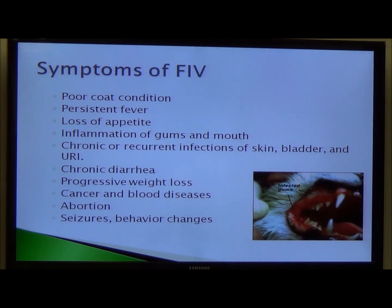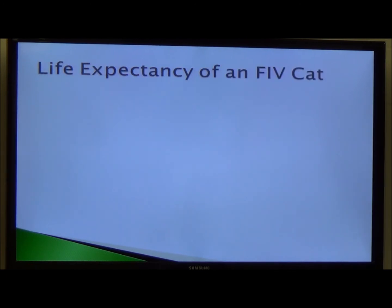Bladder infections, upper respiratory infections, chronic diarrhea, weight loss, cancer. I forgot to mention something. This virus also likes to reproduce in the nervous system, so sometimes we can see some seizures or behavior changes in these cats too. So when we get a cat that is having seizures, we always like to test and make sure that it's FIV negative.